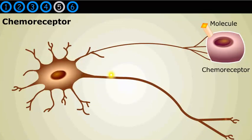Chemoreceptors are the basis for our senses of smell and taste. A chemoreceptor becomes stimulated when a particular smell or taste molecule binds to its particular receptor protein. Binding activates the receptor protein, leading to a change in electrical potential and the generation of an impulse.